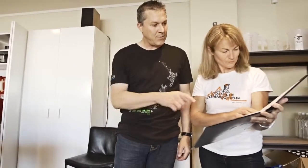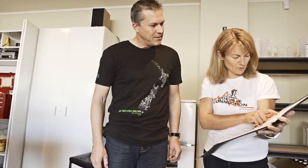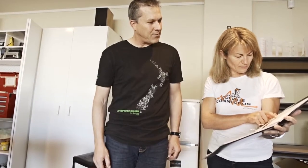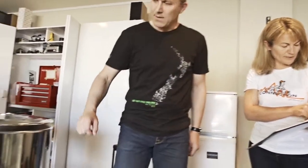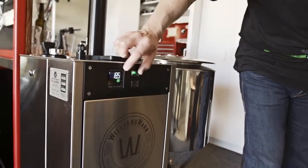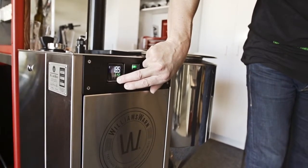So we're at the process now where we're going to cool the beverage. We're just checking the instructions. Right, when the beverage is fully fermented to the SG you desire, set your desired temperature. So we've checked the SG and we're happy with that, and we're now going to set it down to 2 degrees. First time users, 2 degrees. So very simple process. You just change the temperature there to 2.